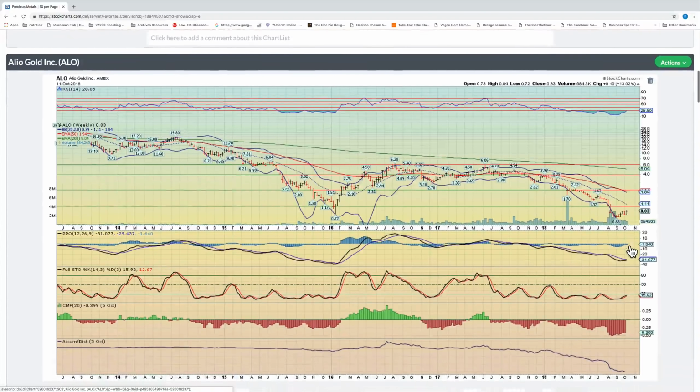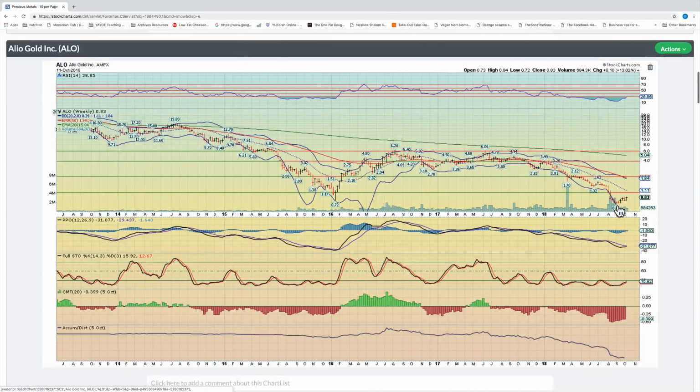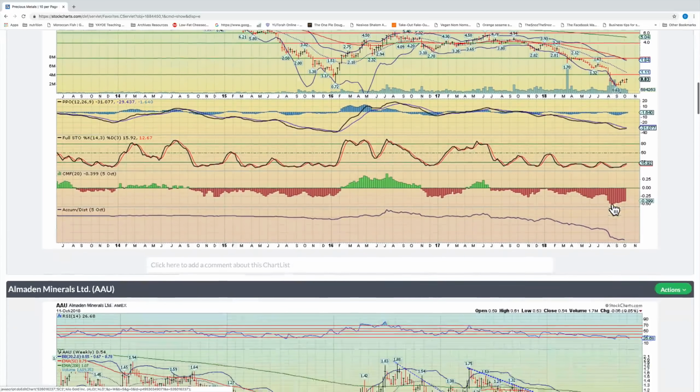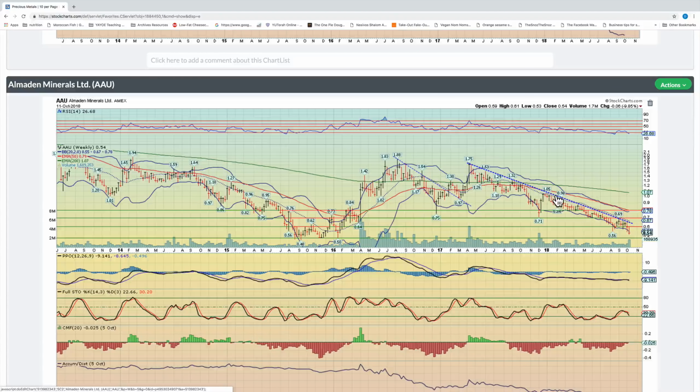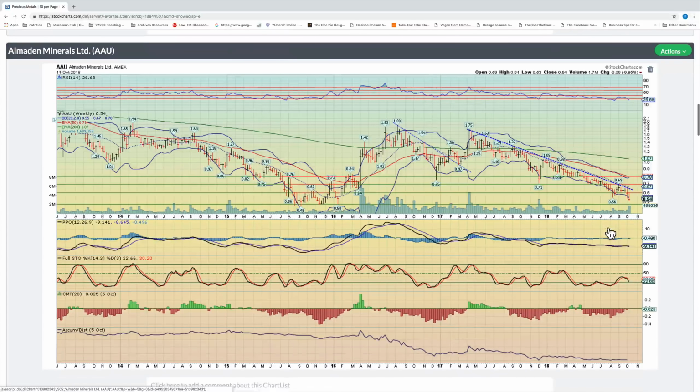Here's Alio Gold. This one doesn't look so strong, but again, PPO is going in a positive direction. You want to see this break above $1 for it to really rally. I don't see any positive divergence on this one, so of the names, it doesn't look so strong. Almaden Minerals, until it breaks this downtrend, this does not look good at all.